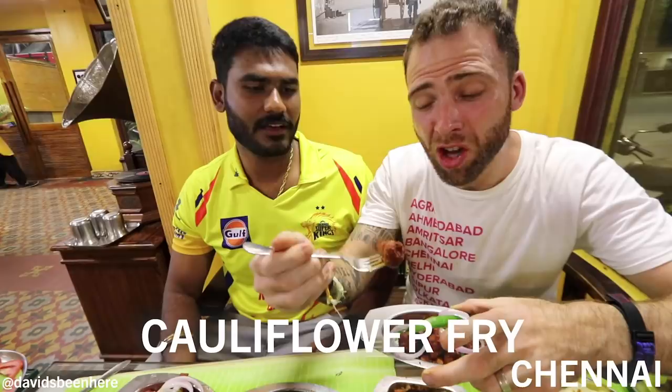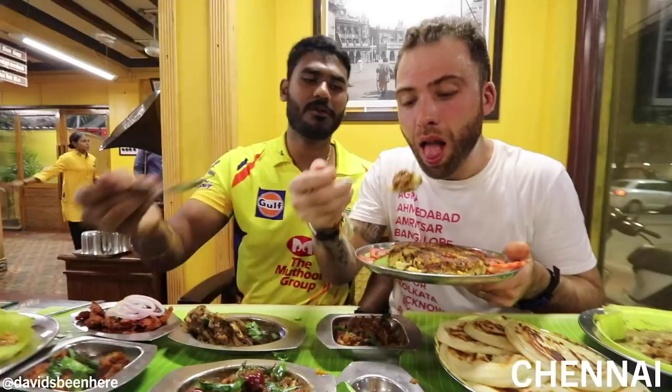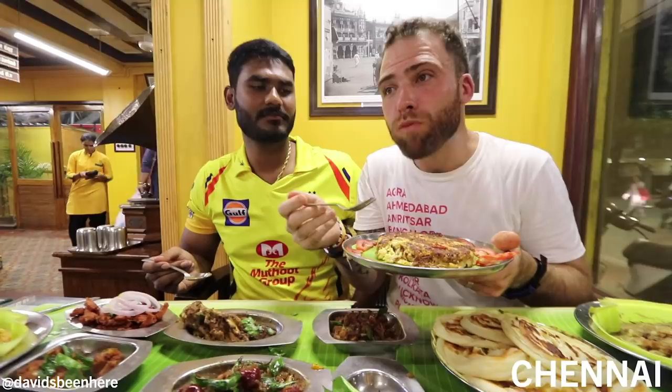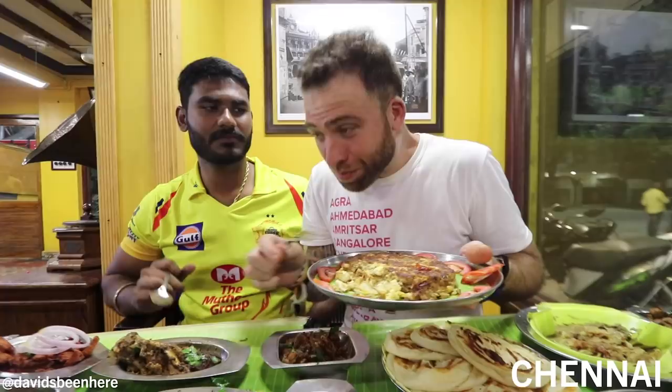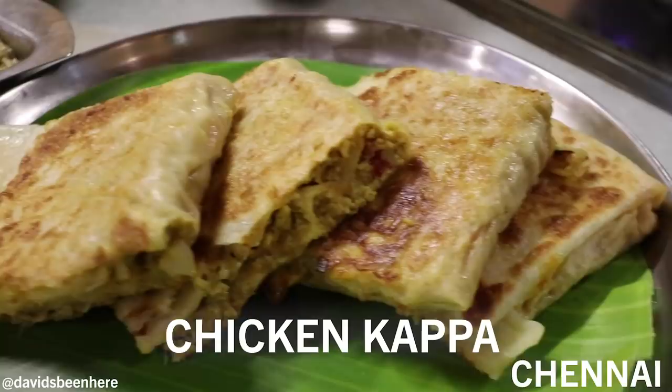Cauliflower fried. Mutton dosa here. This is strange to say, this almost tastes like a crab cake. Like a really, really big crab cake. Look at this crab cake. Mutton cake. Chicken kappa. I need my hands for this one, right? Crab.